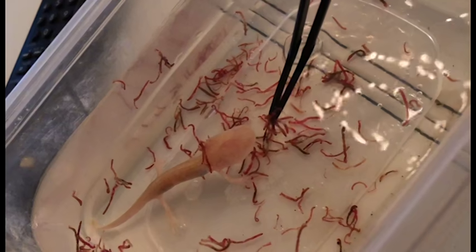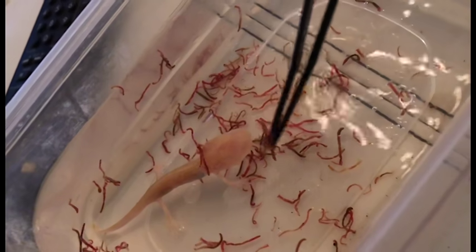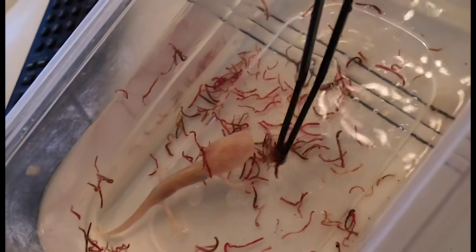After a couple days went by and Mushu hadn't eaten anything, I had tried everything. I tried waxworms, blackworms, earthworms, bloodworms, anything under the sun. I tried brine shrimp, I tried all of it. The only thing that he would even snap at was a waxworm.